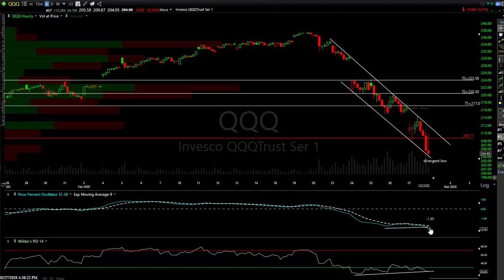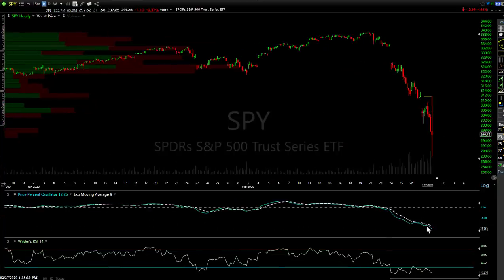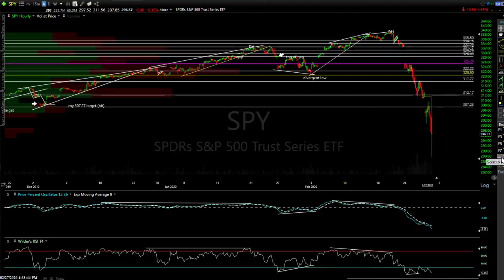The PPO divergence looks like it may burn through here, but we still have the RSI divergence intact. And let's see what we have on SPY. Nope, they burned through the PPO divergence, but they still have the RSI divergence, so clinging on by a thread. Let's walk back on SPY a little bit. I'll give you some levels.